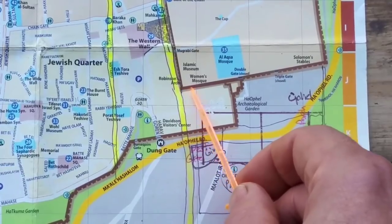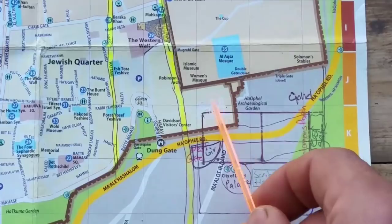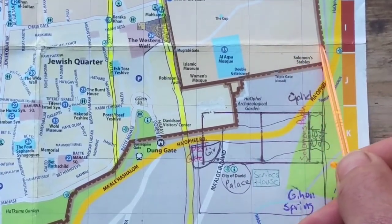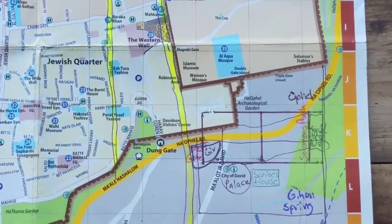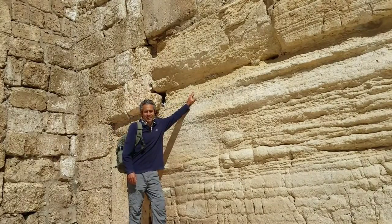However, we have proof and evidence of Herod's construction throughout the whole Temple Mount complex. So if this were the temple, why don't we see Solomon stones? Because it's not the temple. The temple foundations were dug up by the Romans because they were pulling for all the oil and everything else. Now here you can see the enormous size of some of the stones.